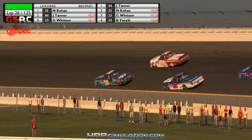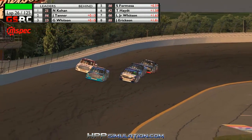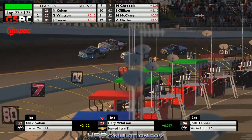Meanwhile, Bryce Whitson has only just begun to lose a couple of spots back. He's on 2 tires as well, and now Tanner is finally beginning to drop back. Nick Cohan takes the lead. Gary Whitson looking for second.